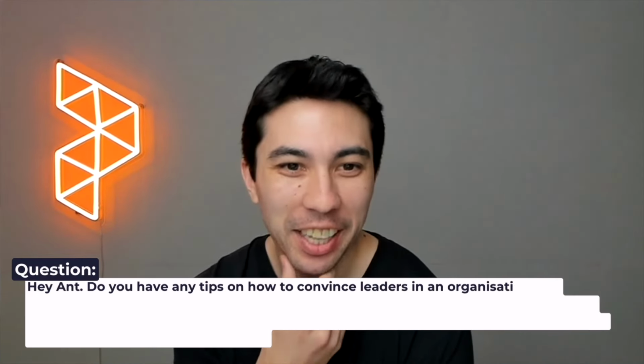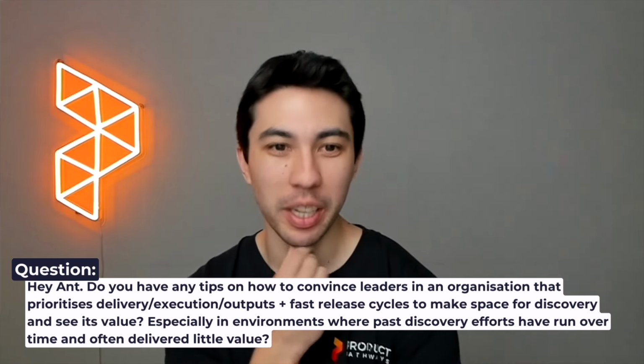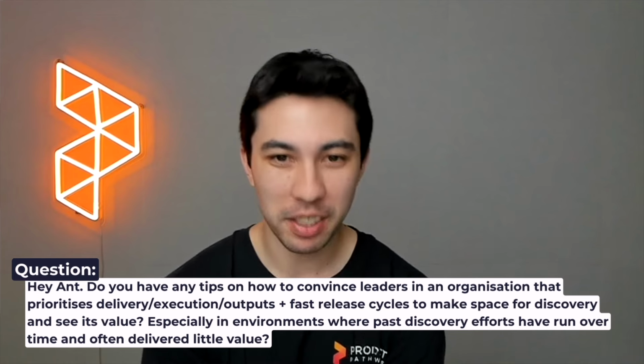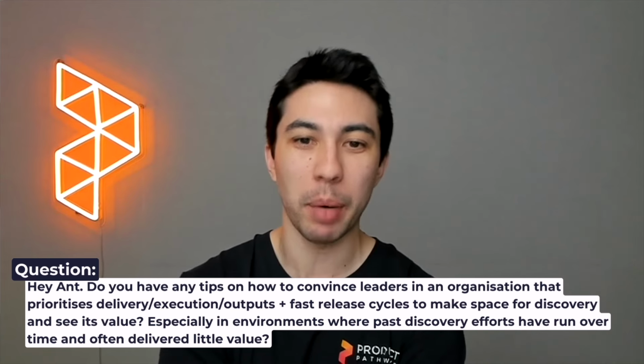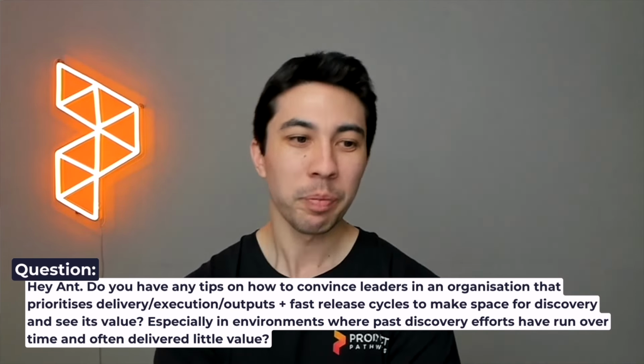All right. Do I have any tips on how to convince leaders in organizations that prioritize delivery, execution, output, and fast release cycles to make space for discovery and see its value, especially in environments where past discovery efforts have run over time and often delivered little value?